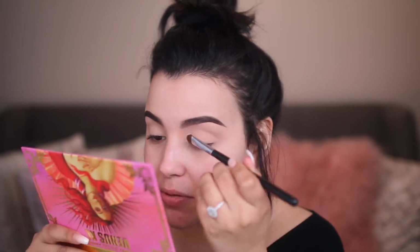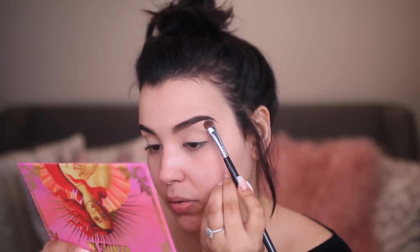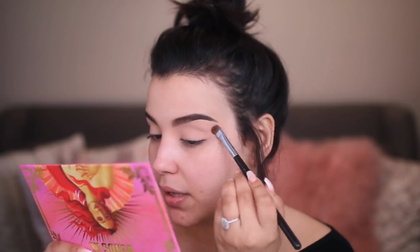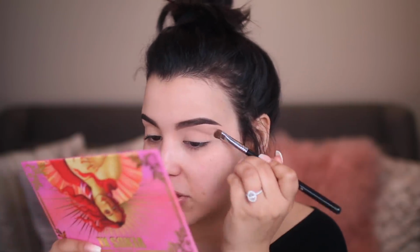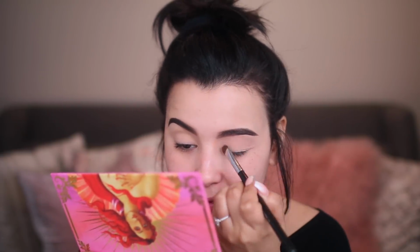Okay, anyways, the first shade I'm gonna use in the palette is this one right here. This one is called Blank Canvas. You guys know I love to go in with a bone colored shadow all over my eyelid directly after I apply my eyelid primer. So I am just gonna lay this down. I'm gonna take it directly underneath the brow bone, and then I'm just gonna work it all over the lid. This is gonna create a nice thin layer of shadow, so that way my transition color and all the other shadows lay on top of it really nicely.